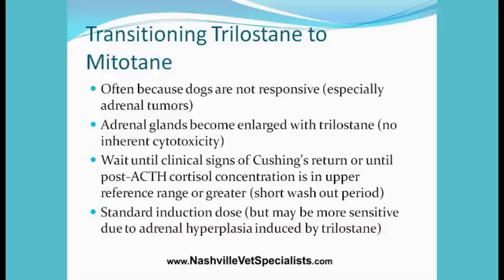The other thing is that adrenal glands become enlarged with trilostane. Again, it doesn't have any kind of cytotoxicity, and if you have an adrenal mass, you want to shrink it a little bit. And then you want to wait until clinical signs of Cushing's return, or again, post-ACTH stimulation is in the upper reference range. But trilostane is a short-acting drug, so you don't have to wait as long. But I think that ultimately, waiting 1 month for either one is not wrong, because they've probably been cushingoid for some time, just to be on the safer side.